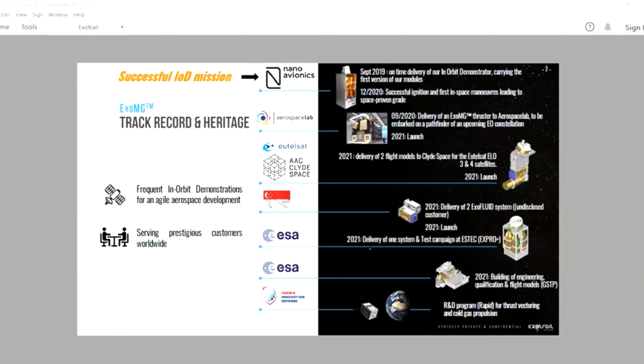A couple of words also about what we have done and reached so far. We successfully performed our IOD mission with a nanoavionics platform last year, where we nominally performed a characterization of the system, maneuvers, ignitions, and also characterization of the performance that was actually higher than expected. It was good, honestly. And hopefully in 9 days, we should be again in space with an aerospace platform on the Falcon 9 Transporter 2 mission.